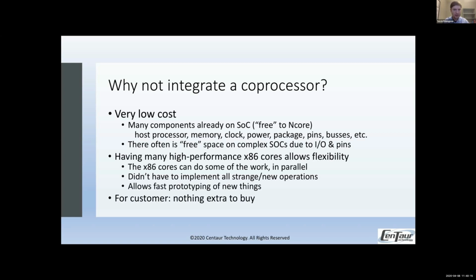Having many high-performance x86 cores to support the coprocessor offers tremendous flexibility. We can choose to offload some of the work to the x86 cores, and we wouldn't have to implement every operation. Since x86 is the de facto platform, deep learning frameworks like TensorFlow and PyTorch provide great support for x86 out of the box. You can also prototype things really quickly. For the customer, if they wanted to buy our new SoC to run x86 workloads, we can provide AI inference capabilities for very little delta cost.